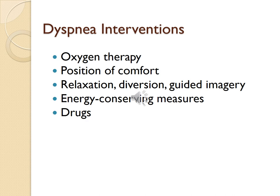Drugs given systemically or by metered dose inhaler, your MDIs, may be prescribed to widen those bronchioles and decrease inflammation to promote gas exchange. Teach the patient how to use the inhaler appropriately. Encourage deep breathing and other breathing exercises. If they have an incentive spirometer, teach them how to use that appropriately also, because that will get their lungs expanding.